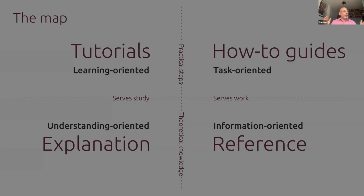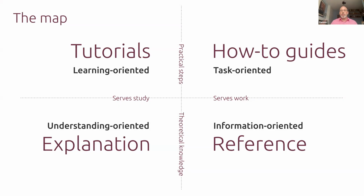So, quick reminder, this is the map. It's not the map of documentation, it's the map of user needs when they're being served by documentation, practitioners of a craft, and it kind of gives us hints about how the documentation should be, but it is above all not 4 boxes into which you must stuff your documentation. It's 4 different kinds of needs that documentation must serve. And so it's a map of the territory.